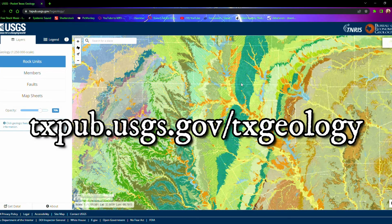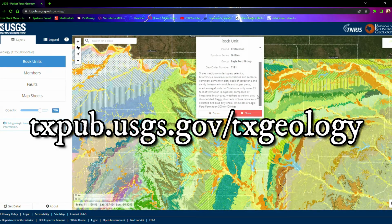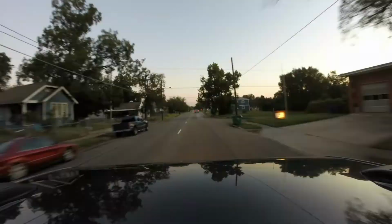Another really helpful source of information is txpub.usgs.gov/TXGeology. It's your fossil hunting map. I'm not saying that you have to be a scientist to know what the chemical mineral makeup is of the formations, but you kind of need to know what formations are fossiliferous and which ones aren't, so that you don't go spending a lot of time and gas and money driving around in the areas where you're very unlikely to find anything. I like that it's a lot more detailed than the Rocked app is. Even though Rocked is really simple to use and quick when you're out somewhere, this USGS is definitely a much more detailed geological map, so I like that about it.